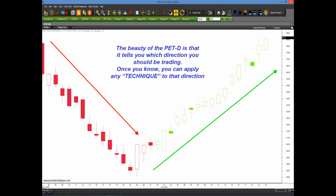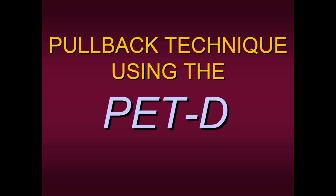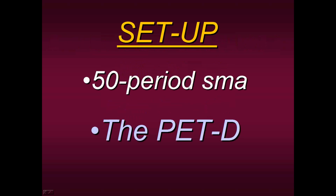So today I'm going to share with you a very simple technique, but an extremely powerful one that is specifically designed to use the PTD to tell you what the trend is. All right? This is our pullback technique using the PTD. So how does it work? All right, well, the setup is you need 2 tools. You're going to need the 50-period moving average, which tells you the overall trend. We call this our buy-sell line. And obviously, you're going to need the PTD.